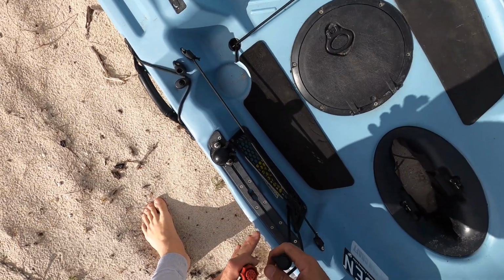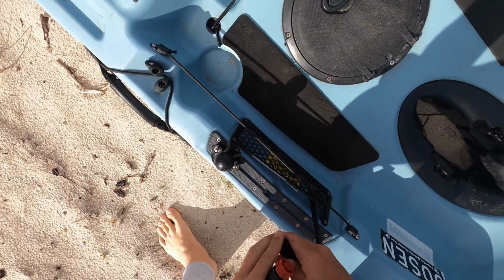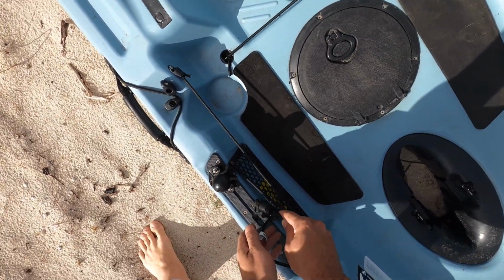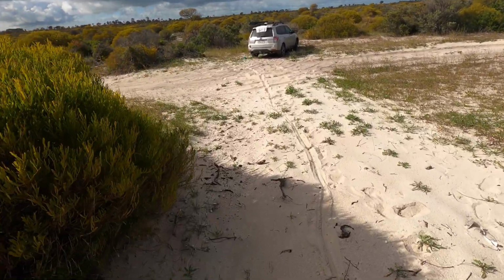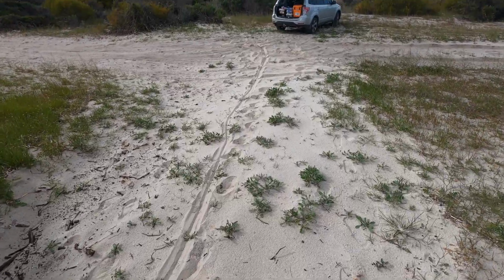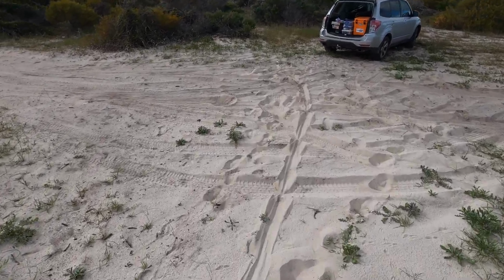I haven't really checked any of my electronics here. Hopefully they all still work. They look alright, they haven't rusted out at all. Let's get everything ready to go. Does it feel bloody good to be out here? Oh man, it has been such a long time.